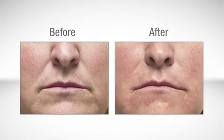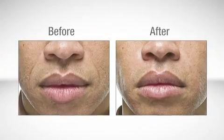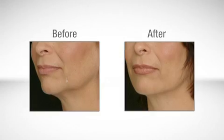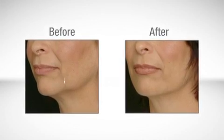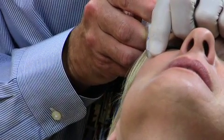The side effects are usually minimal. The worst side effects frequently are simply the bruising, because when you do multiple needle sticks into a territory, inevitably you're going to stir up at least a tiny amount of bleeding, and that's right next to the skin, so a great deal of the patients will bruise for a short period of time.